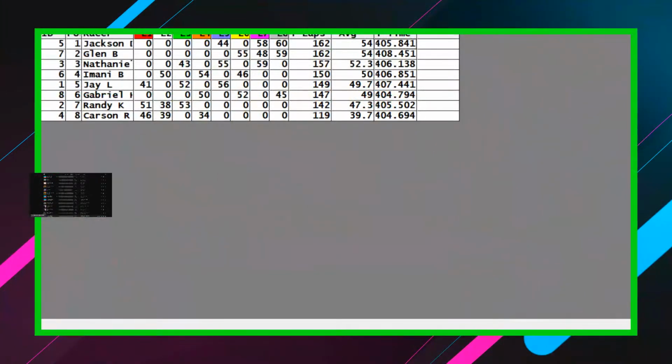As you can see here, Jackson just took over the lead right there, tied up with Glenn there with 162. Nathaniel and Amani 150, 157. Jay Latham 149, 147 to Gabriel Kirtley, 142 Randy Kirtley, and 119 to Carson.